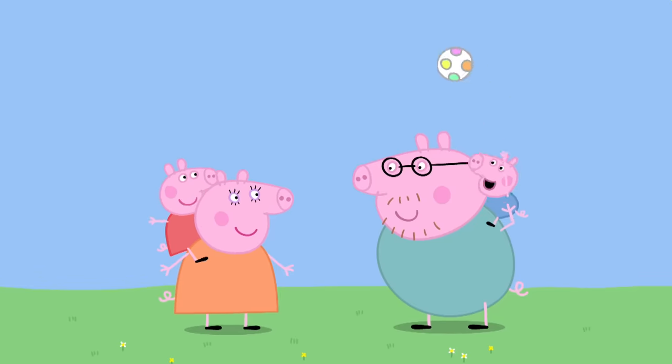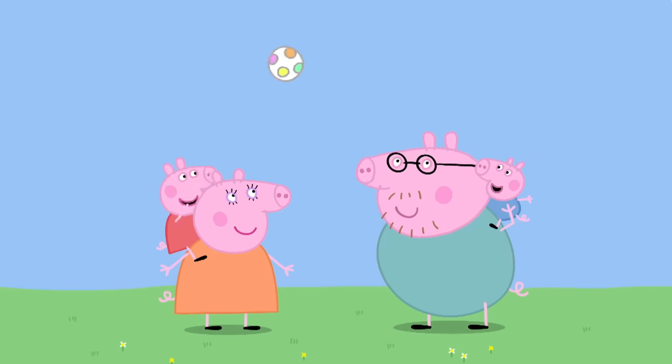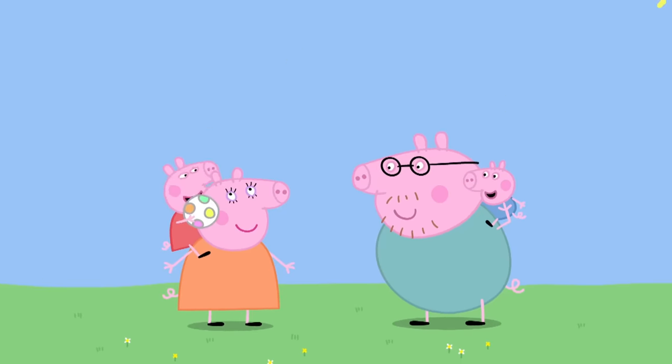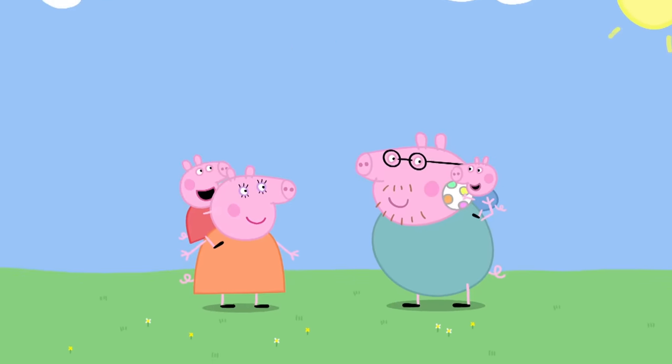To me, George! Catch, George! Peppa loves catching the ball. George loves catching the ball.